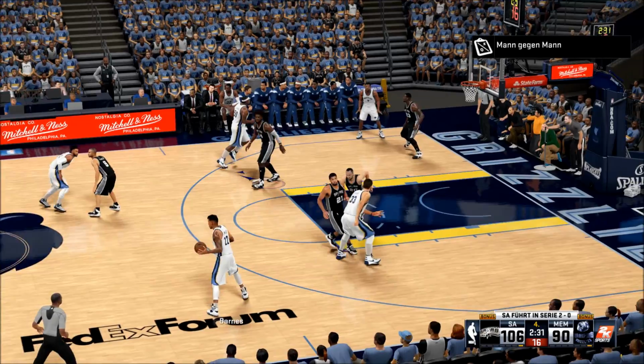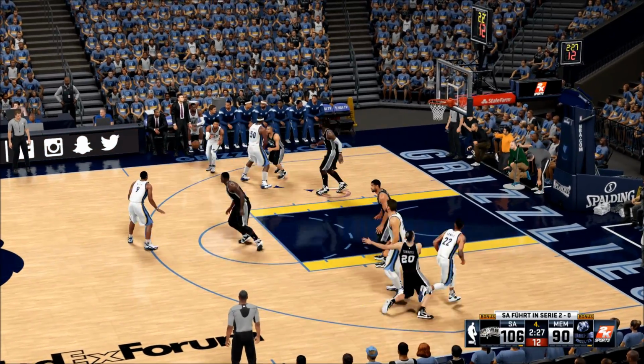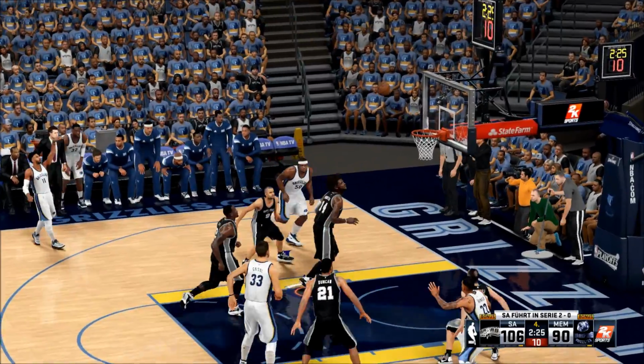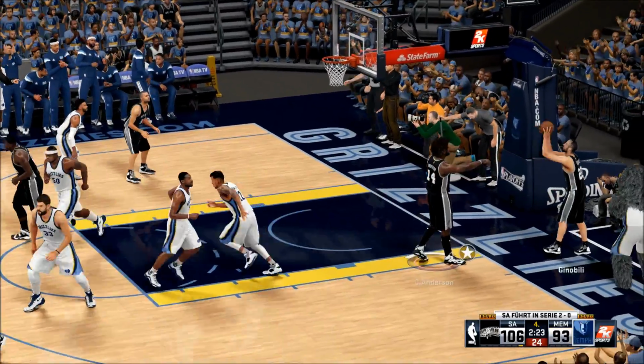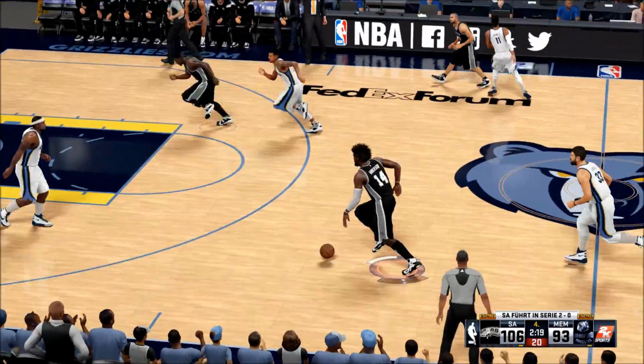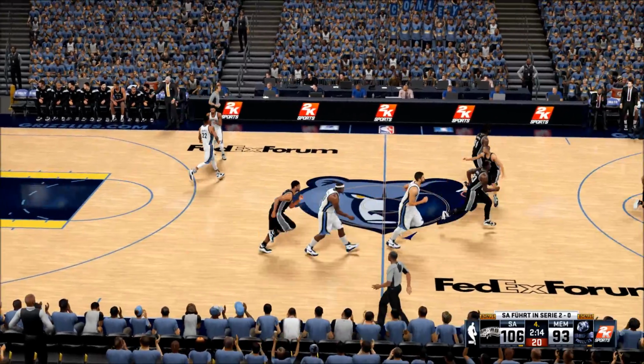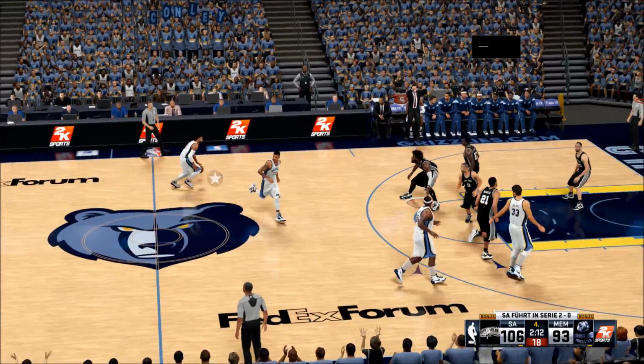Conley with it. He's picked up by Parker. Kicked by Randolph. The pass to Conley. Lets it go from deep. And yes, sir, that one drops. Perfect screen there. Set him up with a terrific look. Yeah, I like the fact that the setup was good, the screen was solid, but you also have to look at the fact that the defender didn't do his job as well as he could have.